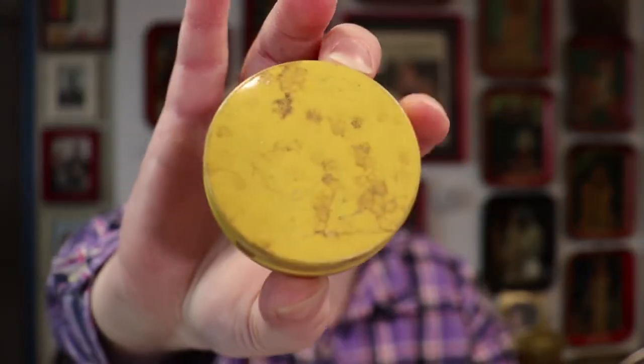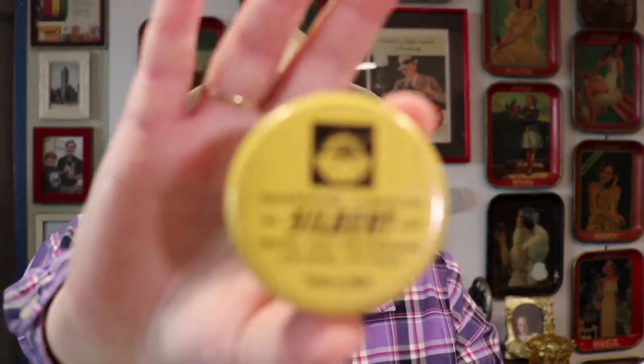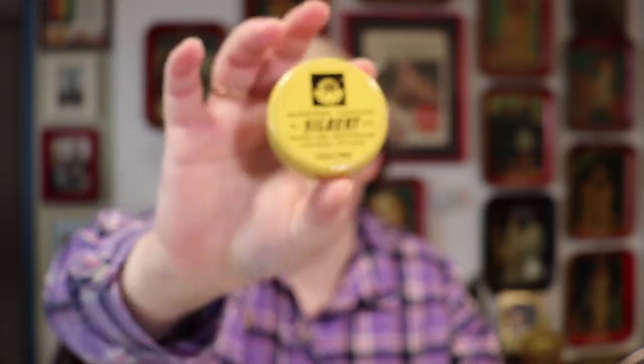If I were to grade this tin, I'd probably say maybe it's a grade 6, just because it does have some paint loss and that kind of thing. But I just love this graphic. I mean, how can you not love that? That is just so cool.